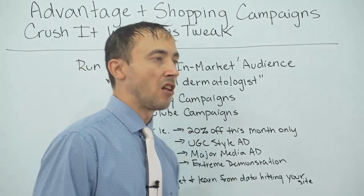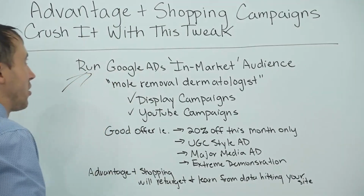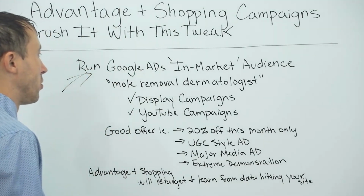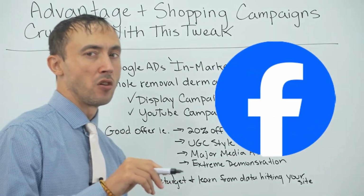So with that said, getting into the content here. The main technique in order to get these Advantage Plus shopping campaigns to work better is to not focus on Facebook, but to focus on Google.